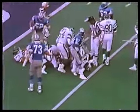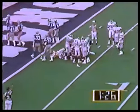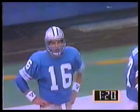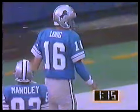James Jones trying to get a little breathing room for Chuck Long. Doesn't get a whole lot, maybe a couple. 1 minute 24 seconds to go in the 3rd quarter and ticking away. The ball will be outside the 3-yard line.